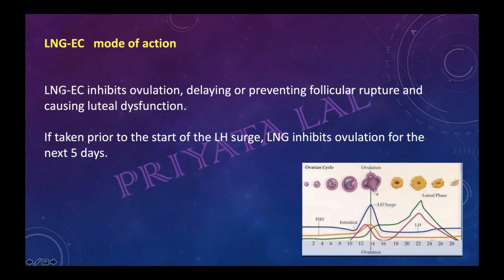Okay, so LNG inhibits ovulation, delays or prevents follicular rupture, and causes luteal dysfunction. But the patient has to take this LNG before the start of the LH surge. So LNG will be effective in this part of the cycle. Once the surge has started, LNG will not work. At this moment, UPA can work. Therefore, UPA is a better, more potent emergency contraception than LNG.